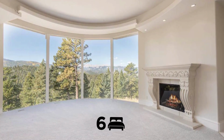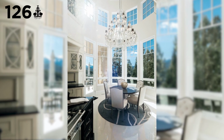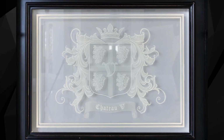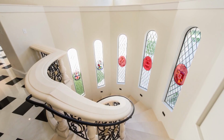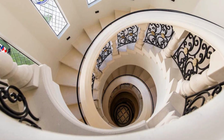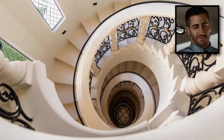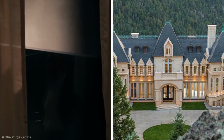There are 6 bedrooms and 8 bathrooms inside Chateau 5, as well as 126 custom chandeliers that adorn the interior. Chateau 5 even has its own crest, as well as emblems for each of Randall and Cynthia's 5 children, displayed on one of 2 dramatic spiral staircases. But don't let the old world decor fool you. There's a lot of high-tech security at play behind the scenes at this fairy tale palace.